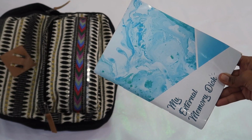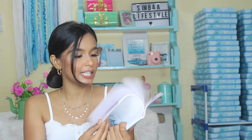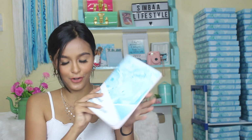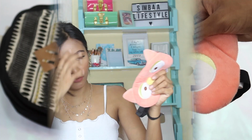The next item is a notebook. This is the Simba Lifestyles notebook, part of the stationery kit. I have this with me even in my everyday bag, so I have to have it when I'm traveling, of course. I just write down all of my video ideas, my video scripts, and etc. The next item goes kind of hand in hand with the neck pillow. It's an eye mask. This is an absolute must for me because I like to wear it and sleep. That's pretty self-explanatory, but I make it a point to always have this on me. Again, this is from Miniso, if you're wondering.